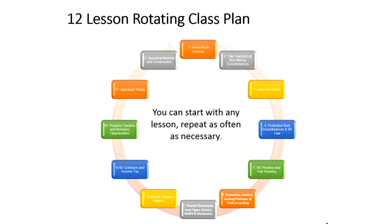My classes are independent modules. They don't build on each other. You don't have to start with any one of them. You don't have to take them in any order, and you can repeat them as often as you can stand it.